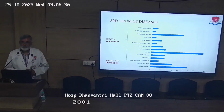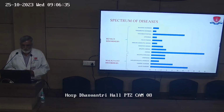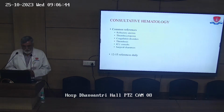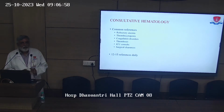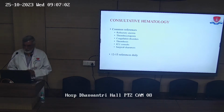The type of patients that we have can be divided between benign disorders and hematological malignancies, and this is a snapshot of the most common diagnosis that we have in our patients. The common references that we get are for refractory anemias, thrombocytopenia, coagulation disorders, thrombosis, ICU consultations, and surgical clearance. On an average it is about 12 to 15 such consults that we get every day.